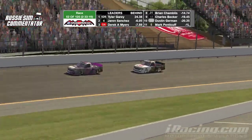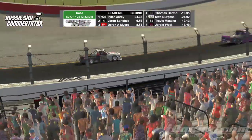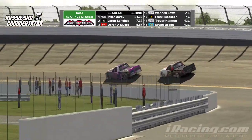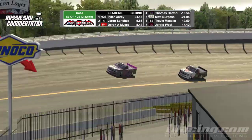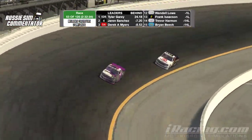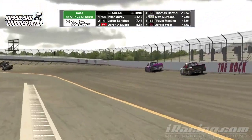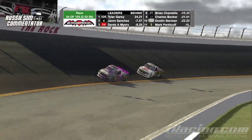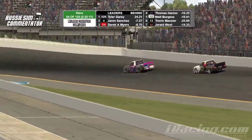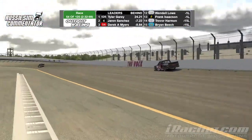And there is Thomas on the inside of Matt. Now Thomas is going to start his march up towards Derek Myers in the 54 car. Now, Thomas doesn't appear to be pulling away from Matt at all. You can see Derek's gotten around the lap car there of Mark Pentecoff, sorry.